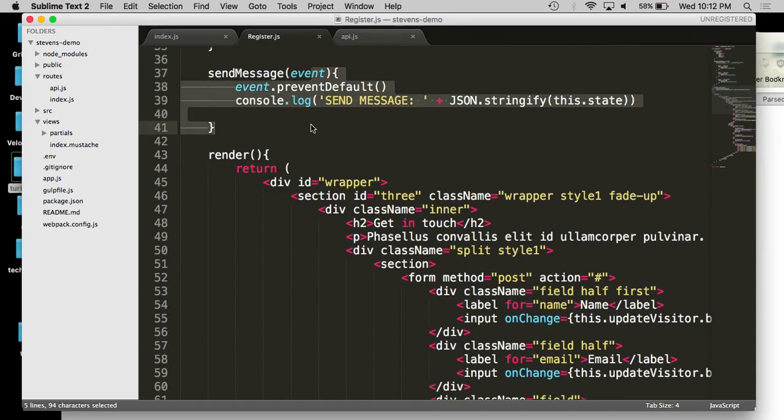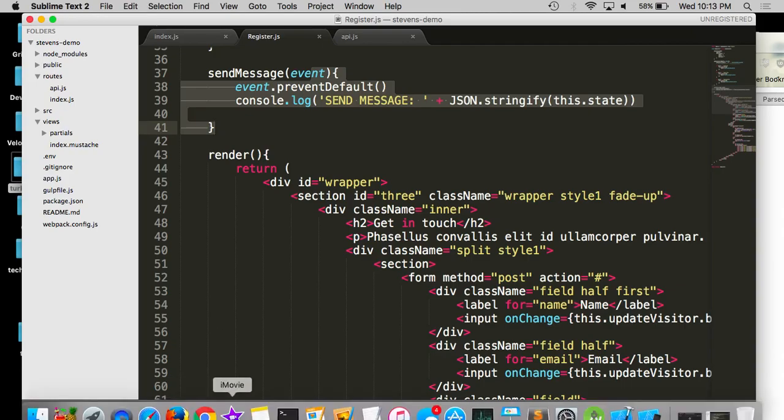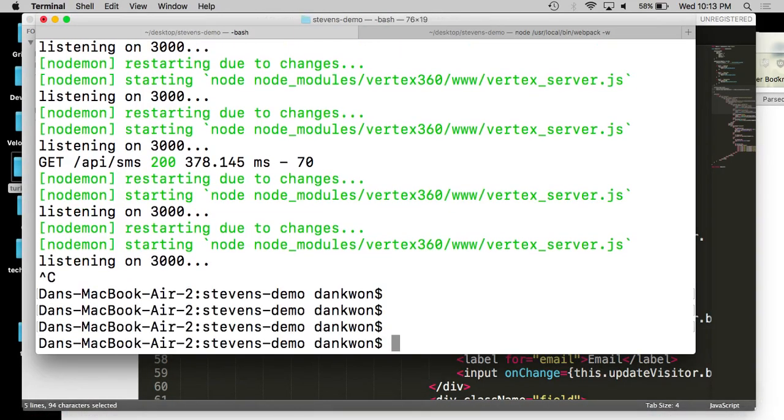Actually, you know what? I'm going to do one more step before I get to this. I'm going to deploy it to a live environment or staging environment just to make sure it works on the actual environment rather than just localhost. So let's go ahead and try that right now. So turn off the server.